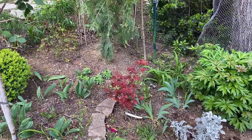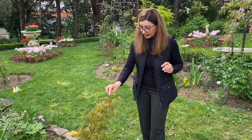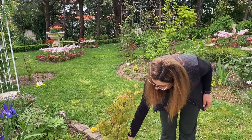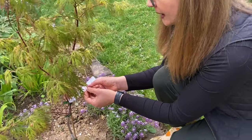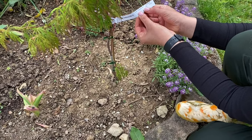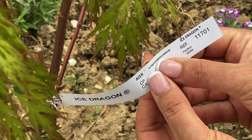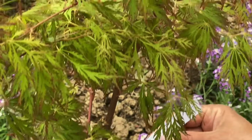Then I have this amazing tree, which I was debating forever whether to get or not. In some places this was very, very expensive, and I was able to find one that was not super expensive, so I just went ahead and got it, and then started reading about it. Now, this one is a dissectum, called Ice Dragon, but this is Acer pseudosieboldianum. It's a mix of different kinds of Sieboldianum and I have to look that up, but I'll tell you later. Maybe I'll pop that on the screen if you're that technical.